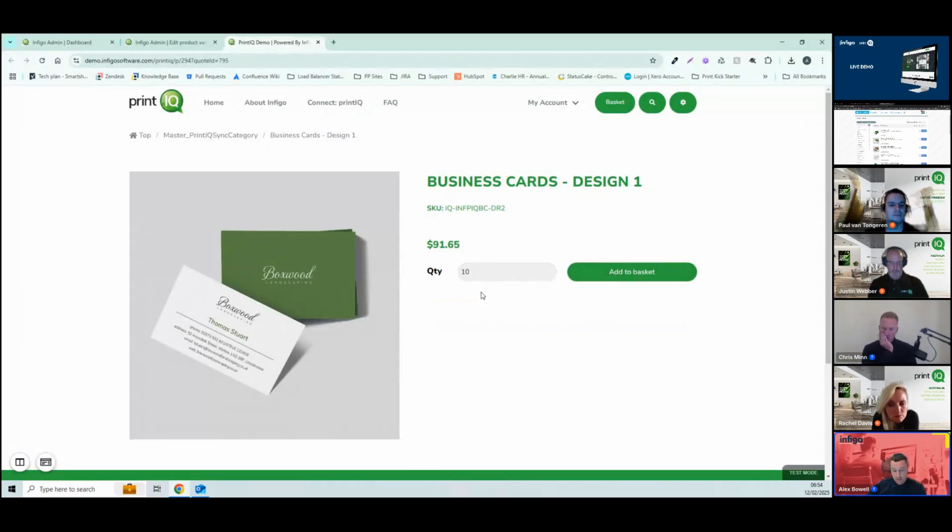So this is, as Paul mentioned, a stock item, so there is no personalization. I can get the quote for the quantity that I want, add it straight to basket, and place that order immediately. And that pricing is coming from printIQ, right? Yeah, right. One data source, one source of truth, essentially.